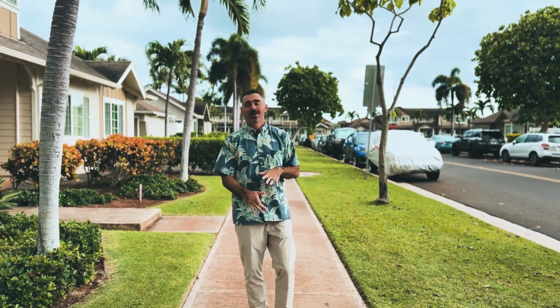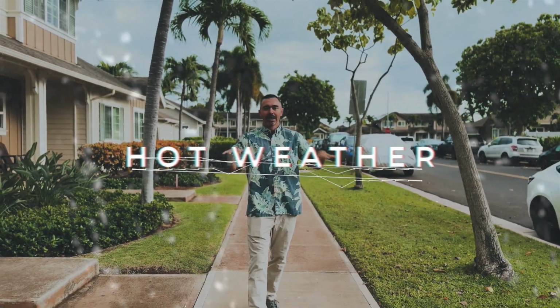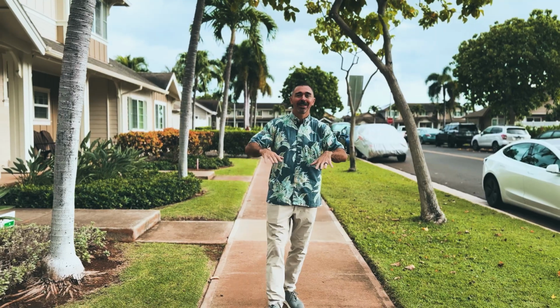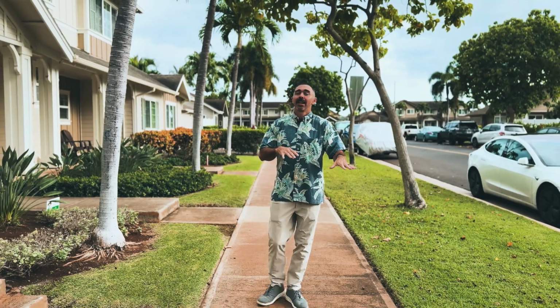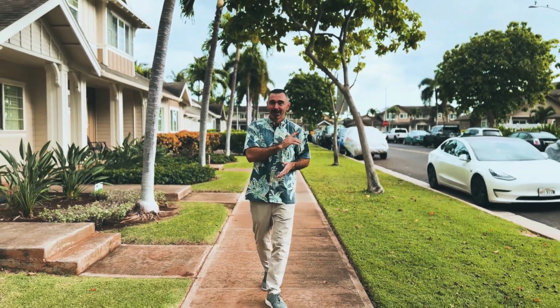Okay, we talked about the pros. Let's go over the cons. The first one is going to be it's hot. It's very hot out here in Ewa. We are on a plain that used to be all ag land. Developers came in and built all this place, but with that, you generally get very little wind and it gets pretty hot out here. So if you are sensitive to heat, keep that in mind.